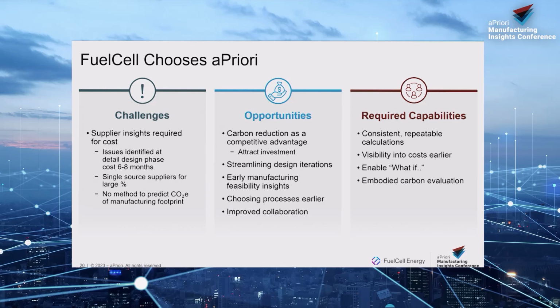Yeah, I think so. The issues identified at the detailed design phase. It's come up a lot in all the sessions that I've been sitting in, that if your engineering team comes up with a design and then hands it to procurement to go out for quote, it's way too late. So for us, being able to identify a lot of those manufacturing issues earlier in the design process is a really big deal, because it'll help speed up that design process and ultimately produce better designs. The other factor is that a lot of the engineers in our team are pretty new, so having a tool like aPriori also helps in looking at design for manufacturability issues that a new engineer might not necessarily be able to identify. And then the last part, the CO2 manufacturing footprint, is very timely, because I just started getting asked questions about that. So it'll be nice to have answers.